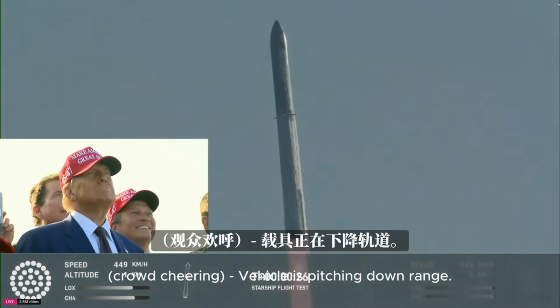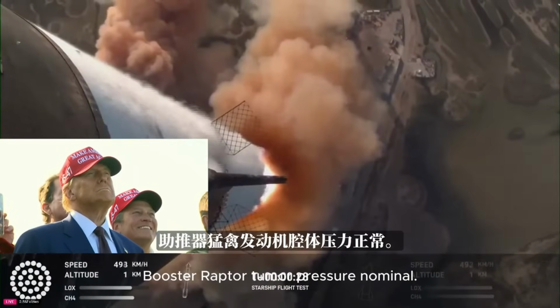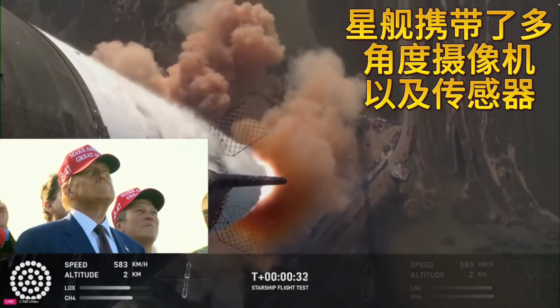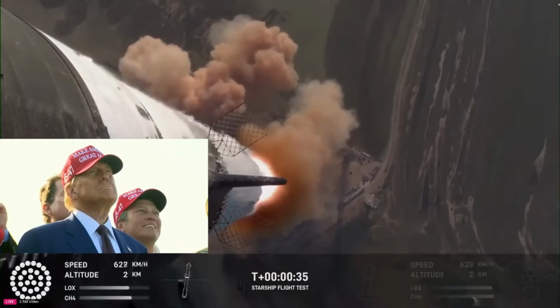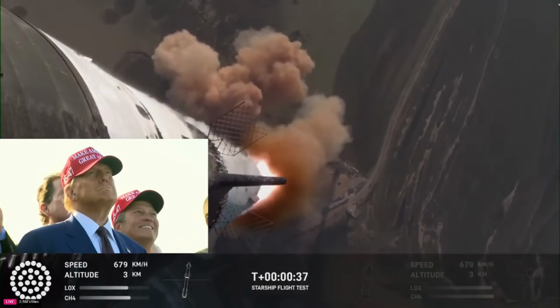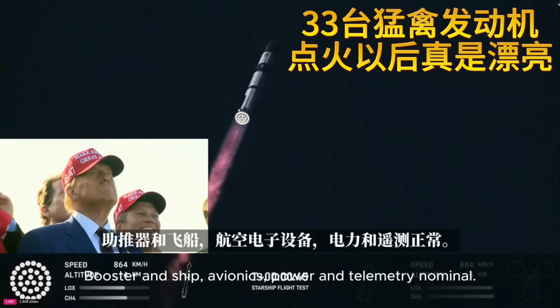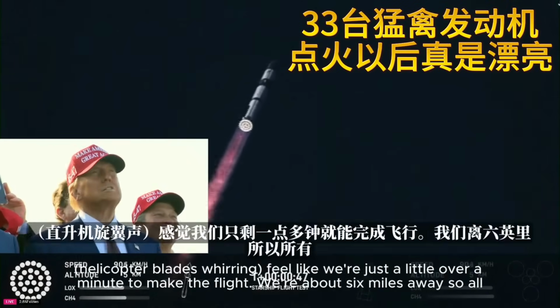Vehicle is pitching downrange. Booster Raptor chamber pressure nominal. Booster and ship avionics, power, and telemetry nominal.